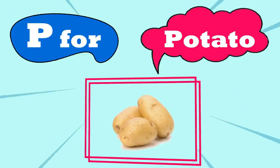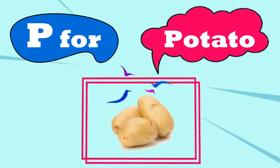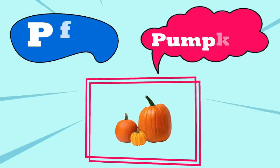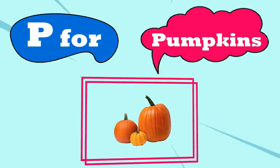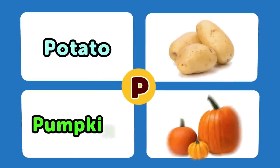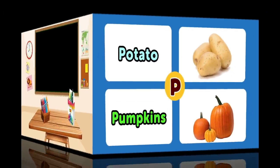P for pear. P for potato. P for pumpkins.